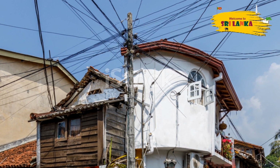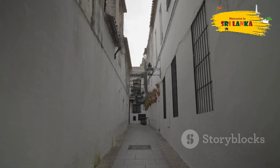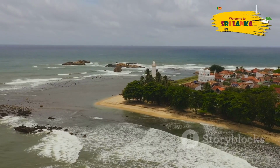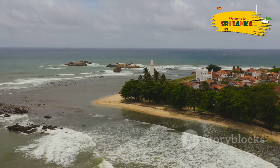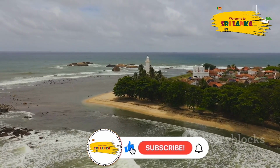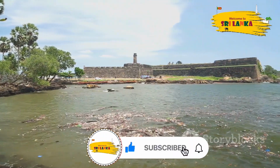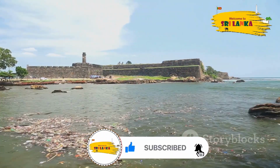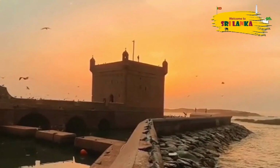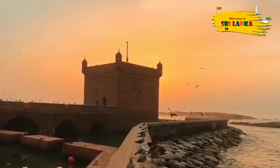Today, Galle Fort is a thriving hub for artists, writers, and entrepreneurs. Its narrow streets are lined with art galleries, antique shops, and quirky boutiques. Cafes and restaurants offer a diverse culinary experience, from traditional Sri Lankan rice and curry to Dutch-inspired lamprais, and international cuisine. The fort's ramparts, once manned by soldiers, now provide a scenic promenade for locals and tourists alike. As the sun dips below the horizon, casting a golden glow over the fort, the ramparts become a magical place to watch the sunset over the Indian Ocean.